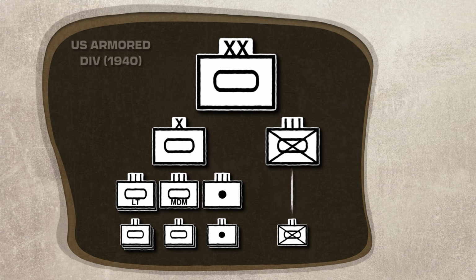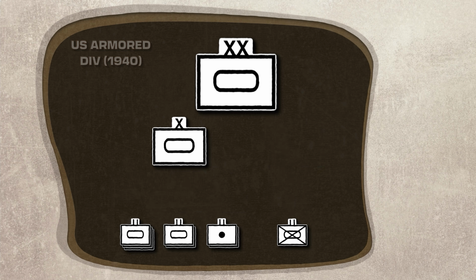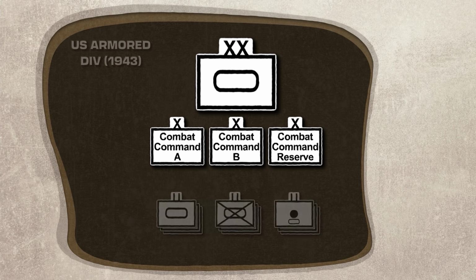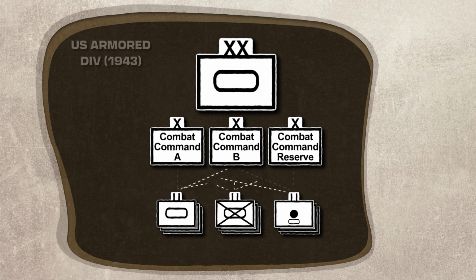Additionally, in 1943, the U.S. Armored Division was reorganized into a more balanced force. Regimental headquarters disappeared and were replaced with skeleton headquarters known as combat commands. These commands allowed for units to be task organized to fit the mission.